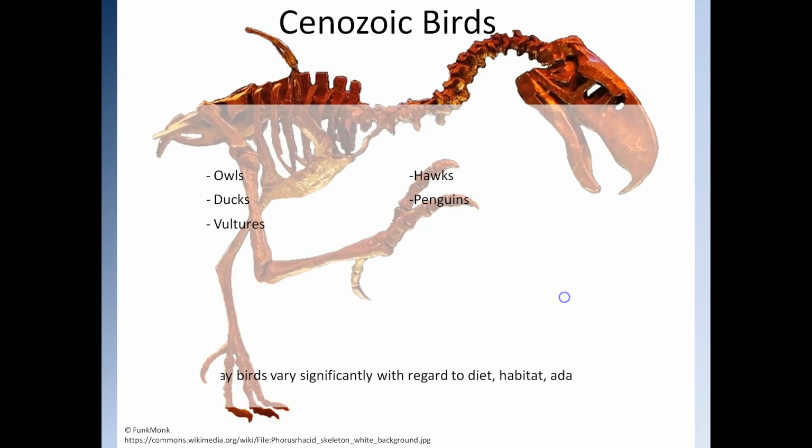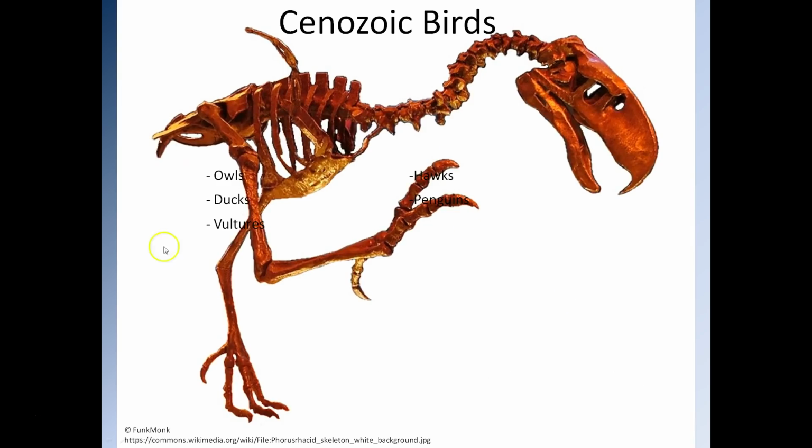So just to give you a look at one of these ground-dwelling birds that made its appearance during the early to mid-Cenozoic. This is what's referred to as a terror bird, and we're going to discuss them more in a second. Maximum size of about 3 meters in height.